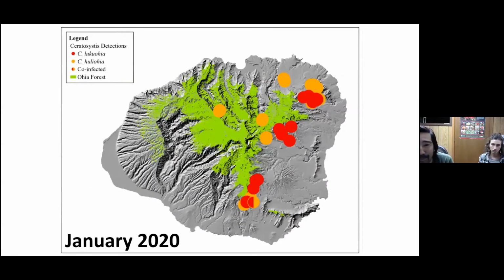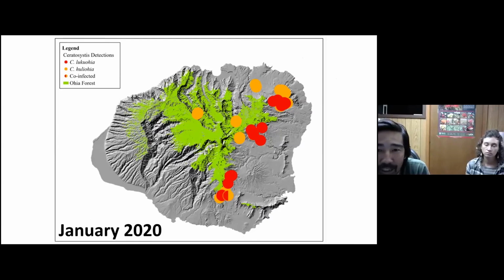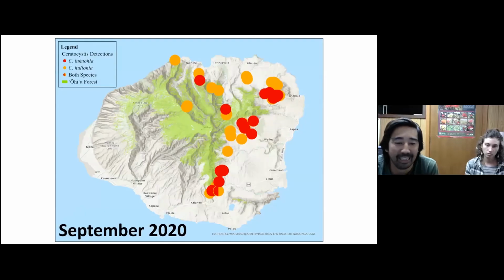This next map is kind of after we had increased our capacity here. So we hired a few more staff, got trained up, and ramped up our sampling. And so you can see that we found it kind of all throughout the east side. This map is from September of last year, so just a few months ago. And you can see that by this time, we had found it scattered around roughly half the island. So pretty well spread throughout the east side and the north shore.